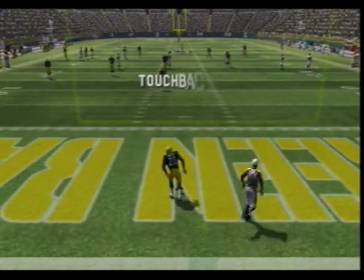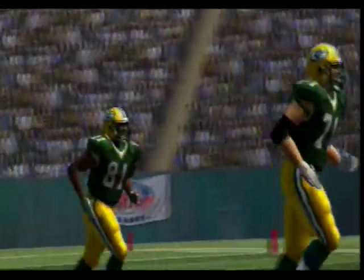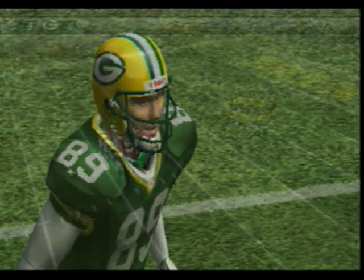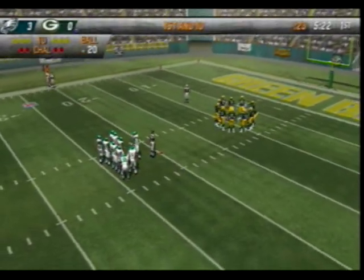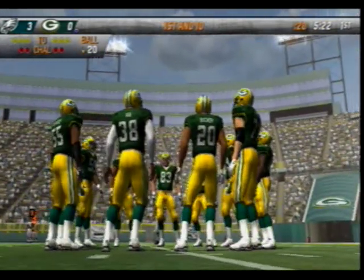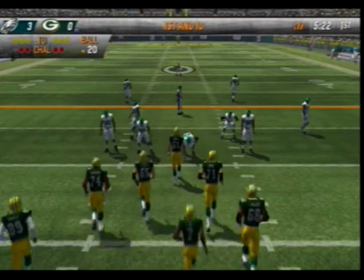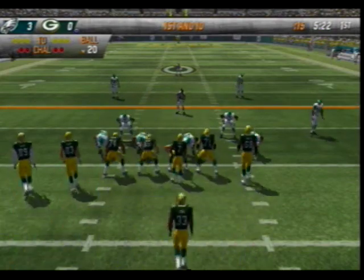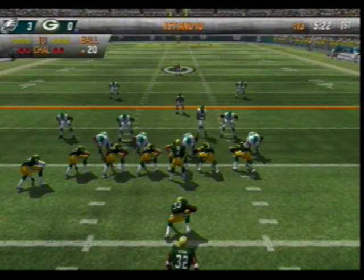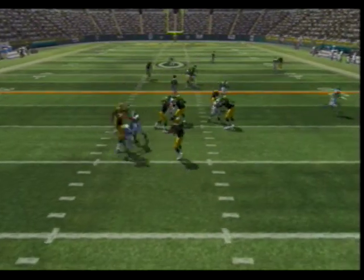This one is fielded by Booker. Green Bay is trying to take the lead on this drive as they take over. Ball on their own 20. Start the drive at the 20-yard line. First and 10. The backs are lined up in an eye. He tucks it away. Setting up play action.